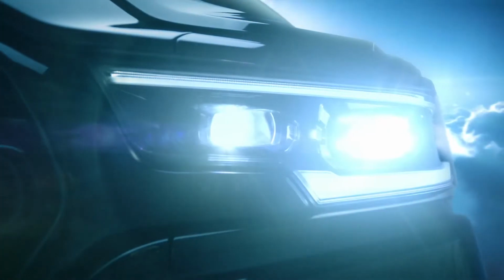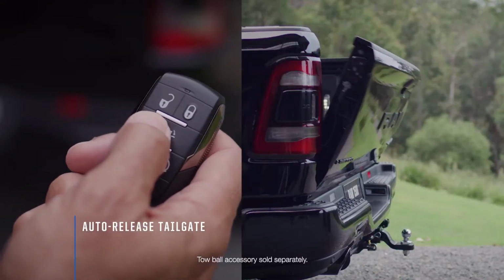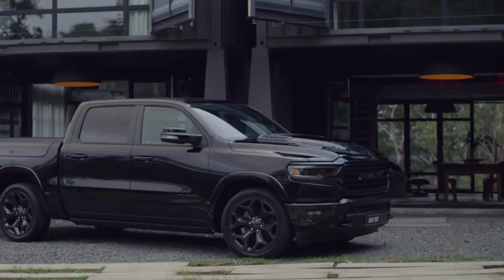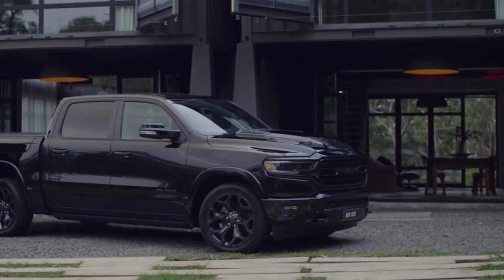The all-new Ram 1500 sets new benchmarks in the full-size truck segment it first created. With a range of class-exclusive features, the all-new Ram 1500 shifts the goalposts in the full-size luxury truck segment.